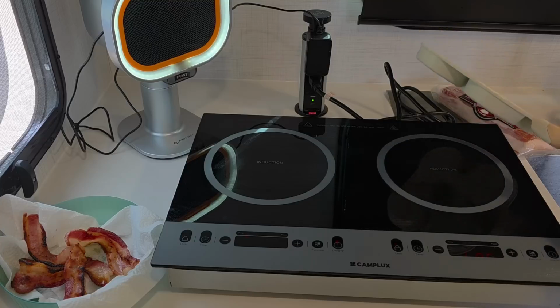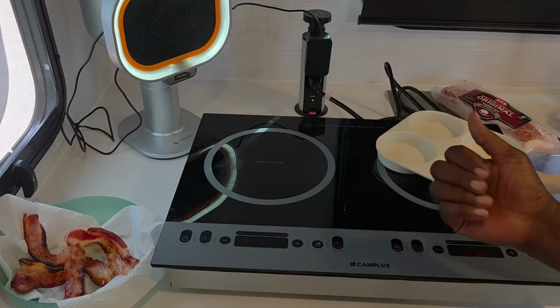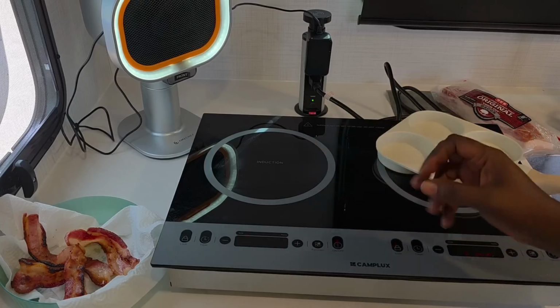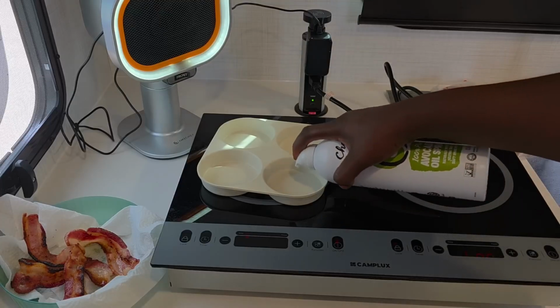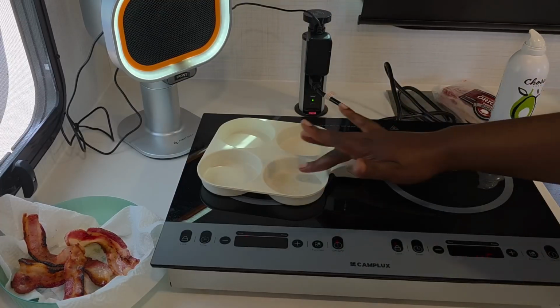So the power wasn't even off on it. I had just pulled the skillet away from it, and by pulling the skillet away from it, it wasn't producing heat. So that's a plus. We're going to set this up here and we're going to cook an egg in it. I'm not going to put a lot of oil in there like I just did.